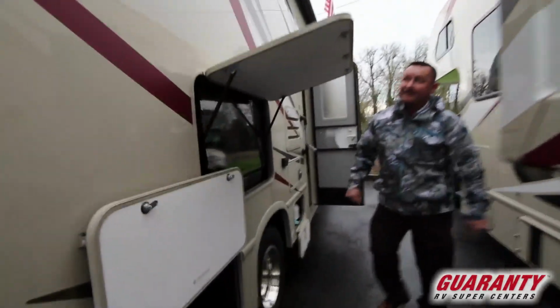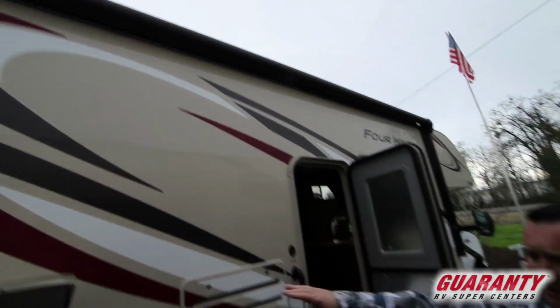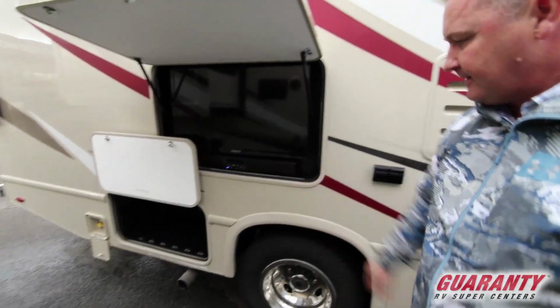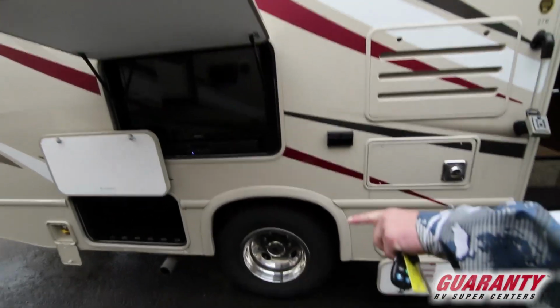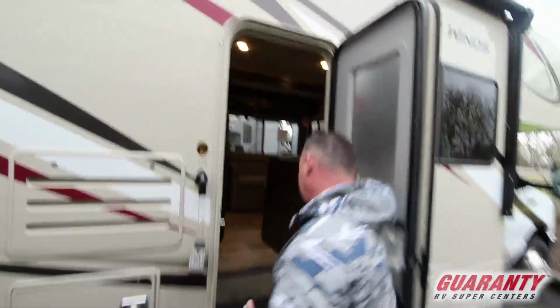As you come around to your patio area, the whole patio side of the coach is covered by a power awning, and you have a large LED light that's underneath that awning all the way through. Features on the outside, outside entertainment, outside TV and sound bar, so you can hear it. Propane over here, of course. One little storage compartment here, and another good sized storage up here in the front on the bottom.